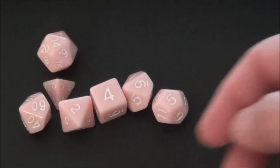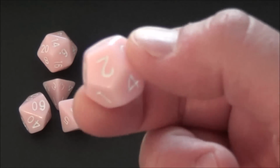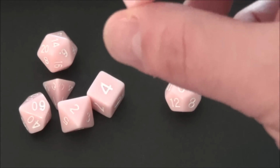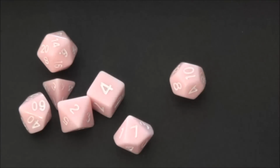Cherry blossom. I'm calling these Amy Rose. They're just pink and completely unseeable, and I hate them. Like Amy Rose. Solid. Well, not solid. It's more like a cream pink with completely unreadable white pips. That was a great idea, guys. Way to go. Sticky Ecor.